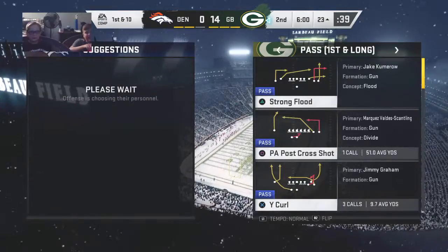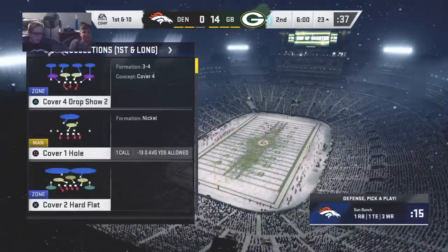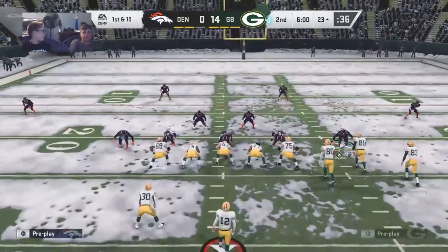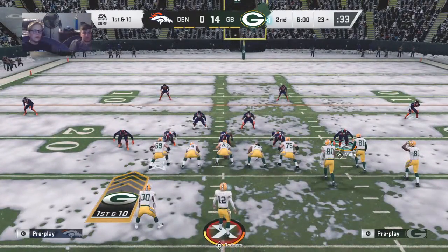Nice completion there. Keeps the sticks moving. Rodgers now nearly perfect. 9 of 10 in this first half.